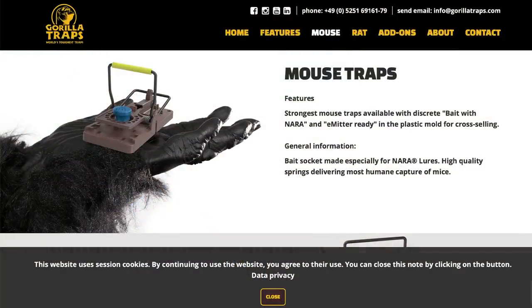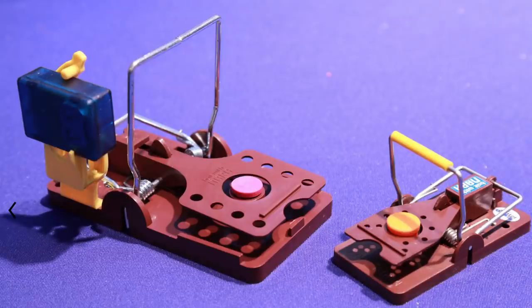And another mouse trap I'd really like to feature is made by Gorilla Traps. They claim to be the world's toughest traps. They look really stout. So maybe in the future I can get my hands on some of these elusive traps.